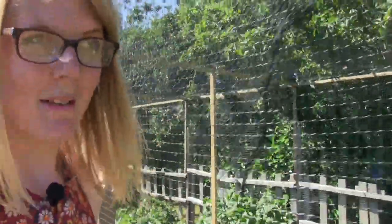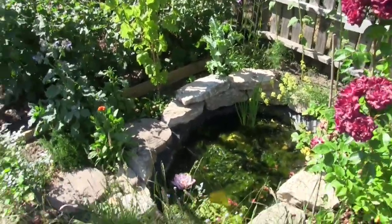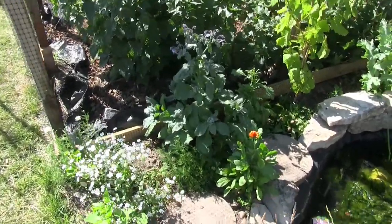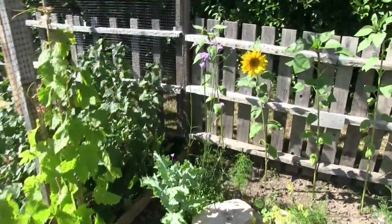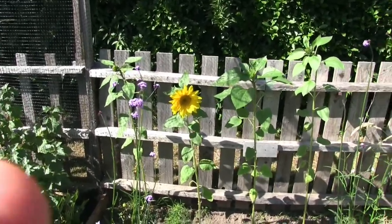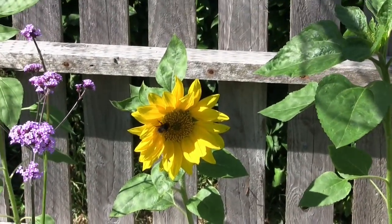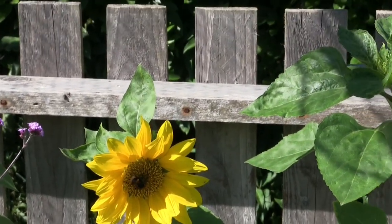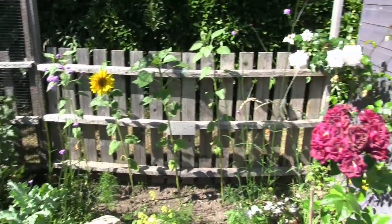So let's go on to the little wildlife area. This hasn't really changed much from last year. I always tend to plant annuals here, so it often changes a little bit because I change my flowers. But there's 4 giant sunflowers at the back, like always. One of them's out and it looks so beautiful. Oh, there's a bee on there. Eat up, little bee. That is exactly why I grow flowers, because you gotta look after the bees.